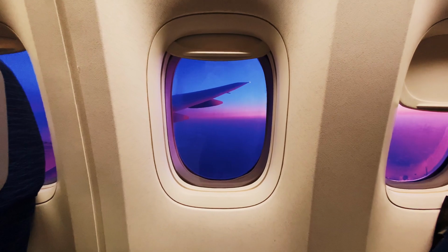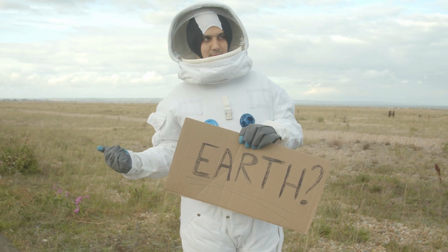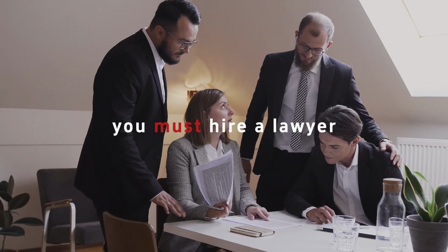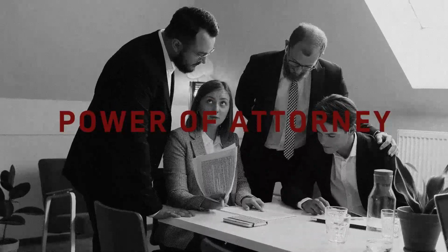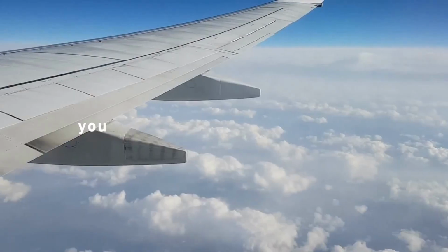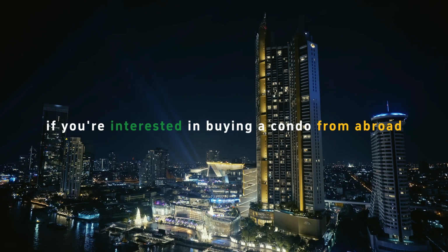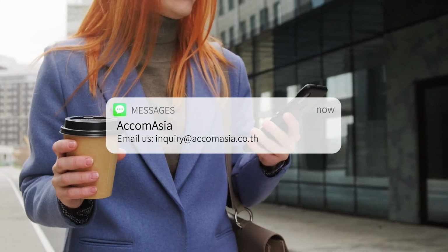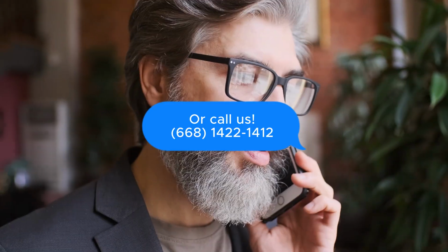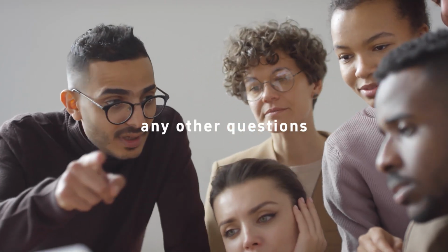Buying a condo from abroad. Is it possible? Yes, but in order to do so whilst residing abroad, you must hire a lawyer to whom you'll need to grant power of attorney to sign the contract, as well as transfer the property on your behalf. You do not need to come in person to complete the deal. If you're interested in buying a condo from abroad, please contact us for more details as we provide this service for free. We can walk you through the safety procedures and address any other questions you have.